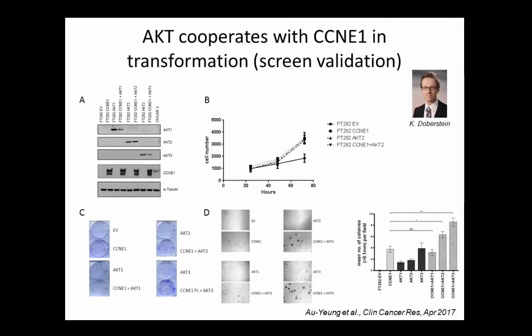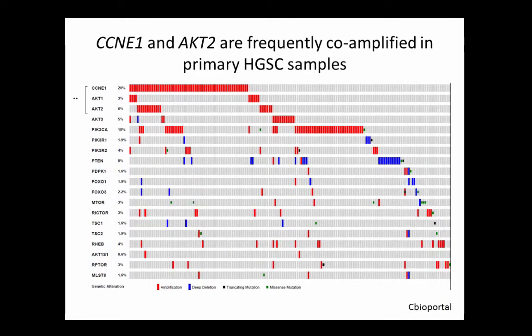So Kai went back, took our fallopian tube cells, and overexpressed either AKT1, 2, or 3, and asked what AKT1, 2, or 3 does in the setting of cyclin E overexpression in these cells, and was able to show, under clonogenic, but mostly under anchorage-independent soft agar conditions, that AKT2 and 3 are very competent at transforming these cells in vitro, again showing that they have a cooperativity, and he was essentially able to confirm this in the validation study. So why is that interesting?